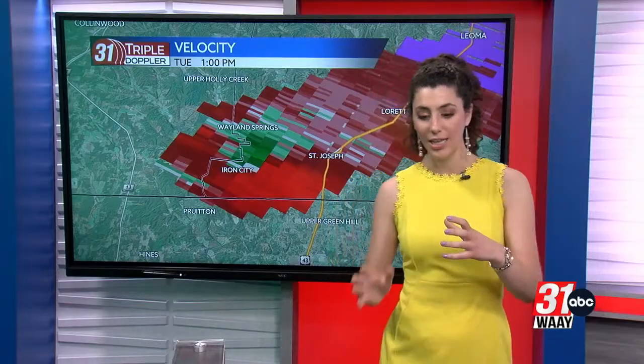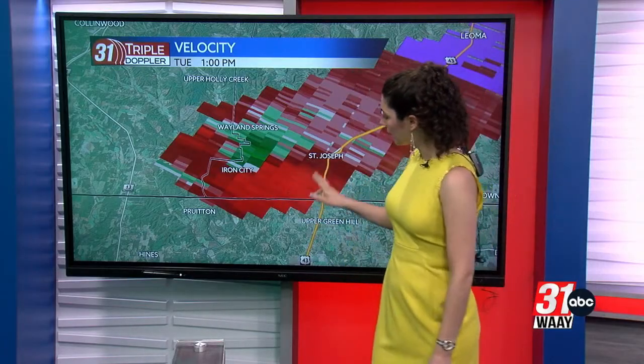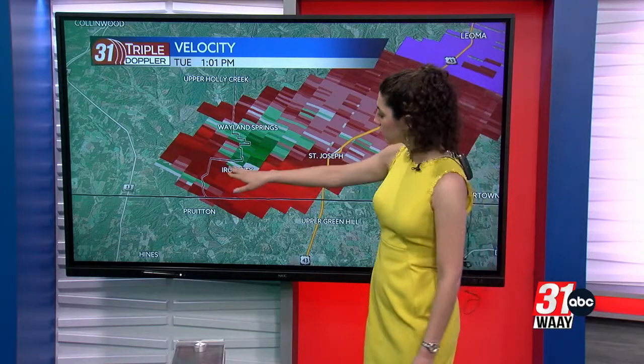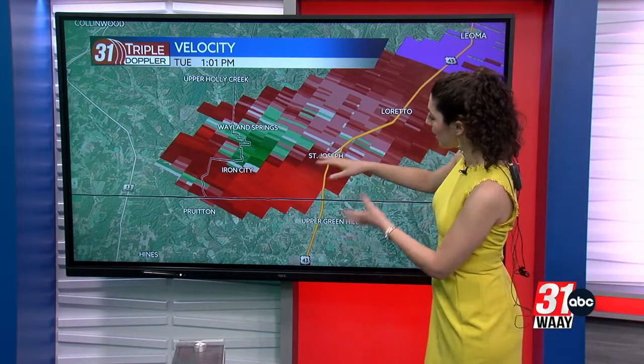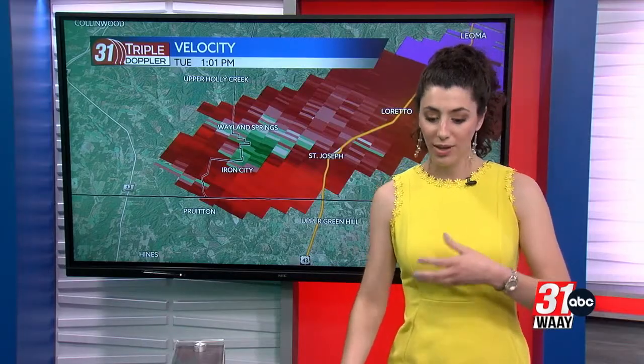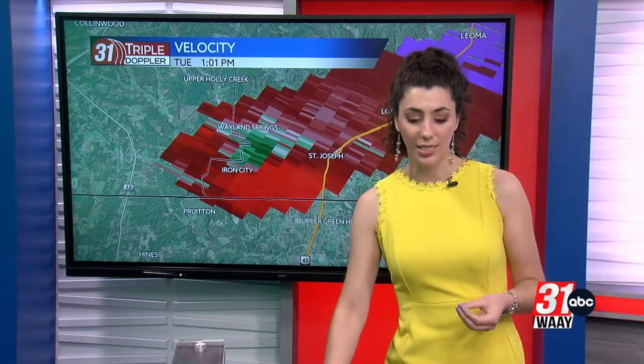Here's where we're seeing that velocity couplet, that green and that red mixed together. Right here is where we're looking at the strongest portion of that, just south of Wayland Springs, crossing over Iron City, making its way into St. Joseph, and continuing to track east. We've seen a debris signature with this. We have seen gusty wind, and we are seeing hail.